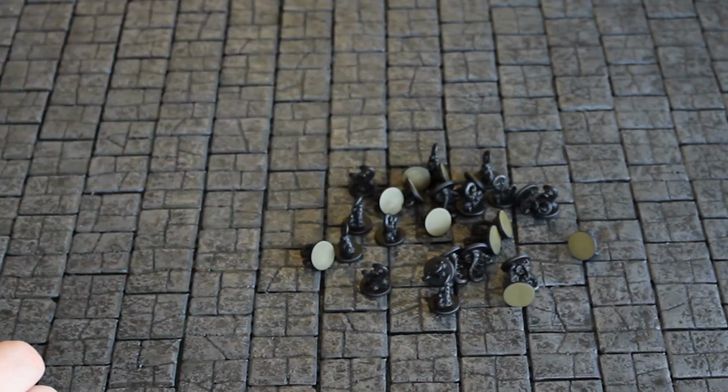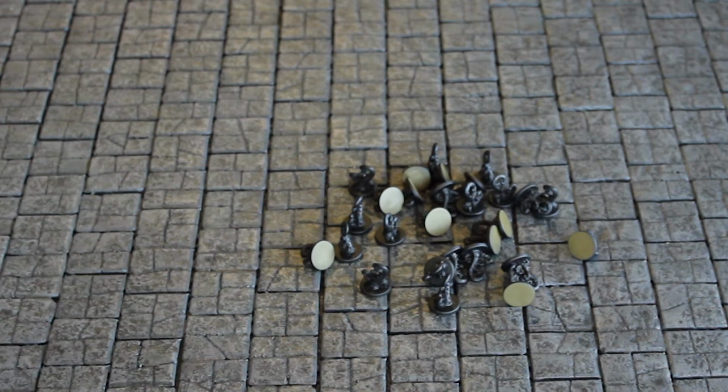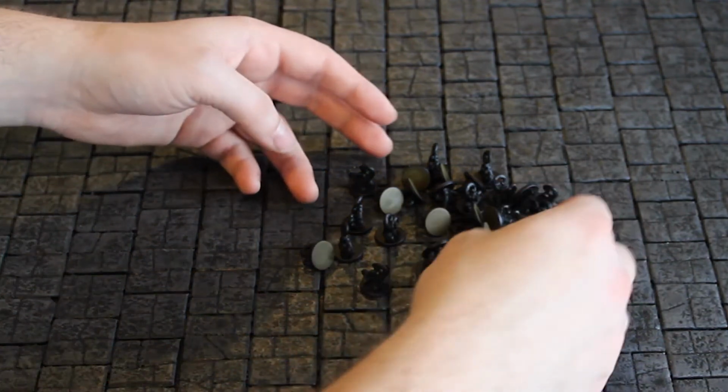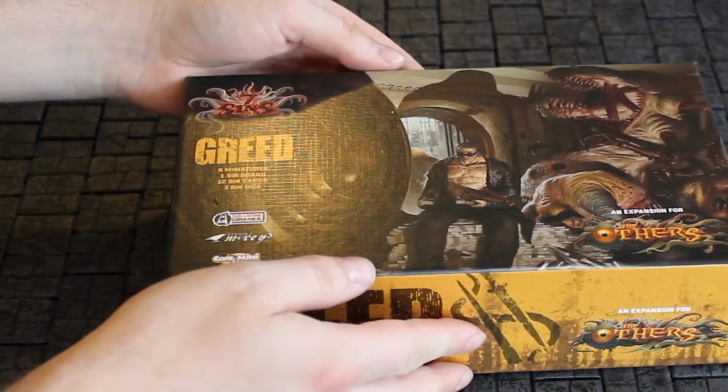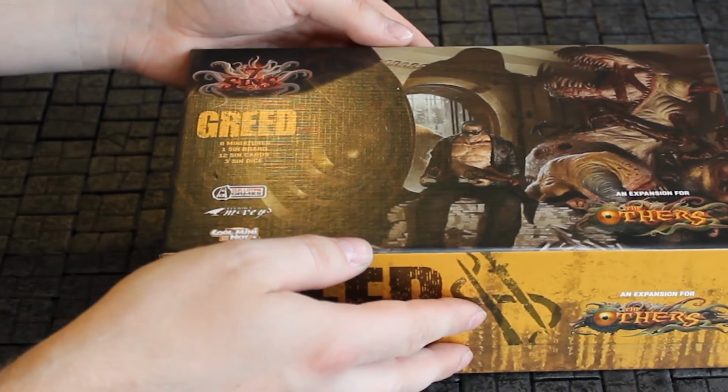I painted up 16 of those to use for the spell Evard's Black Tentacles, as I figured they were perfect for that. And I gave some away to a friend as well. So these are the remaining 28. In addition, I got some expansion packs for the game. This is the Greed expansion packs.